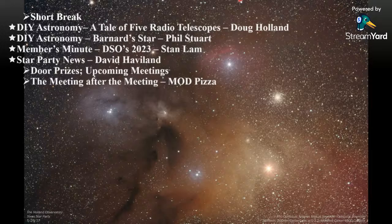You had Kepler with all of his tables of data, and it took him many, many years just to come up with these three equations.